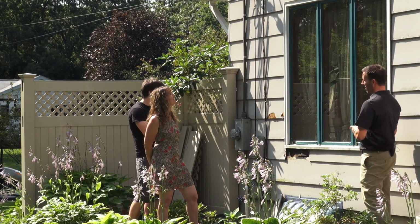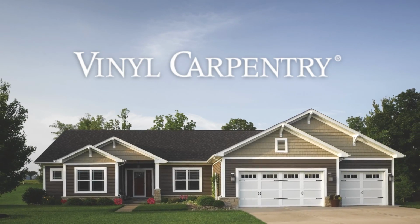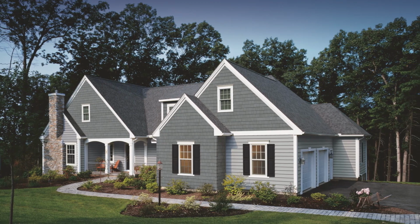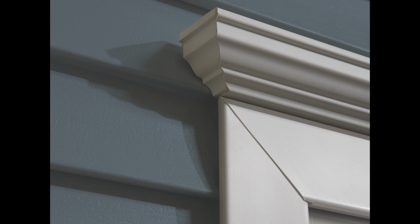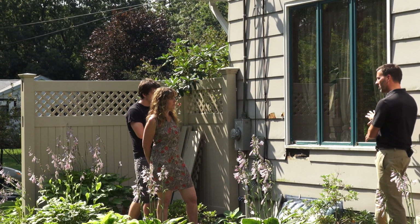Danielle, let's talk about some of the options that CertainTeed offers in terms of their vinyl carpentry line, which is accessories for windows, doors, and other trim options. I think for your windows, what's going to look best is a 3.5-inch lineal that comes in a variety of colors that you'll be able to match closely with the windows.